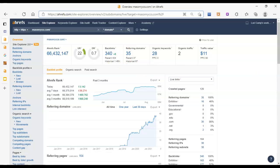So a backlink is any link from another site on the internet that points back to your site. A referring domain is a website that has at least one of those links pointing to your site. So from here I can tell you have 35 different websites pointing to your site a total of 340 times. Generally speaking, you do want to increase both of these numbers, but you want to be careful. You only want backlinks from sites with a higher UR and DR score than you have, and you want them from sites that are relevant to your industry, because links from sites that are irrelevant or that have low trust scores with Google will actually lower your credibility rather than raise it.